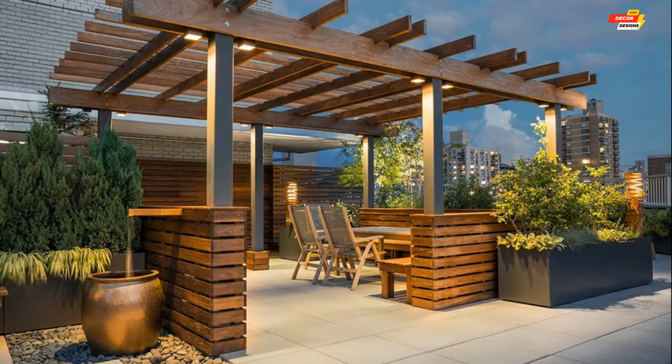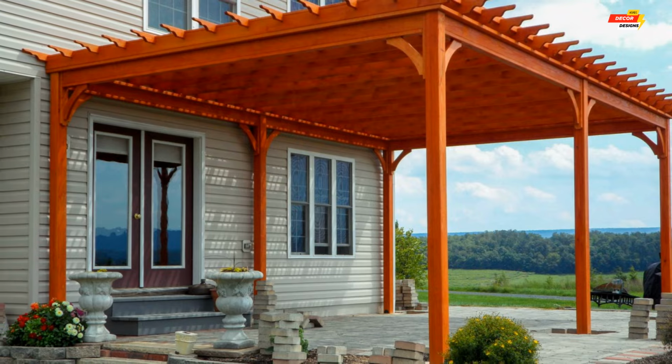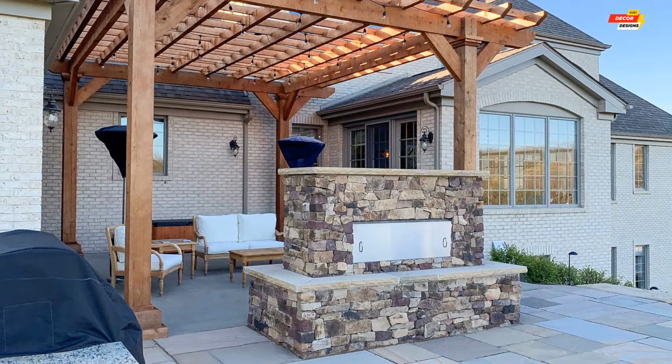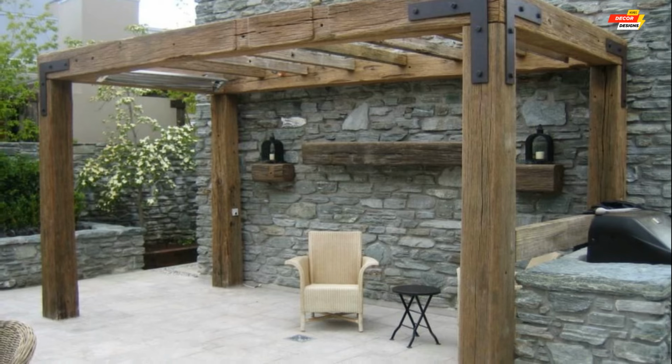4. The Modern Minimalist. Achieve a sleek and contemporary look with a clean-lined wood pergola featuring geometric patterns. Incorporate modern furniture with neutral colors, minimalist planters, and subtle lighting for a sophisticated and refined outdoor living area.